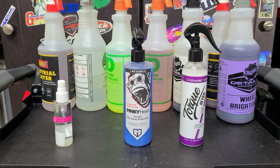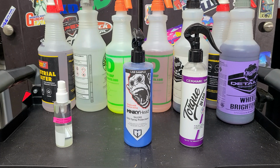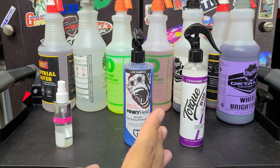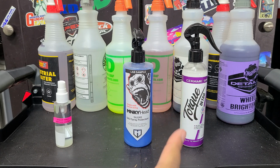All right, so final thoughts. Again, this is just chemical resistance. MNKYHEAD, slicker product, definitely. Not quite as durable, but not very far behind. Torque really surprised me. I'm going to give them a thumbs up, and that's something I did not expect myself ever to do for Torque Detail. So way to go, Torque.